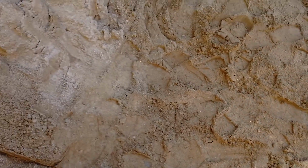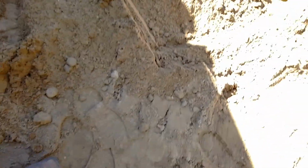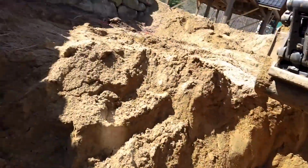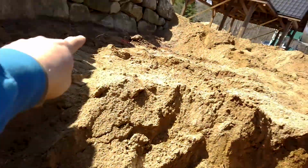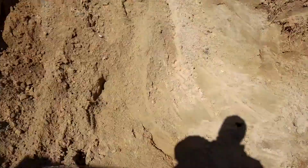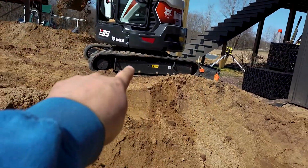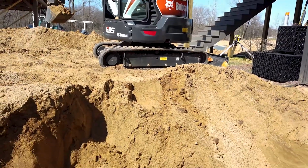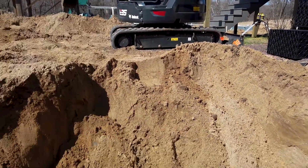So this is pretty close to depth. I might be a little bit deep right here, but right in this area is right where we're at depth-wise. And as you guys can kind of see, I've got a little bit dug out right there, but we're going to continue all the way around to this depth. Right where we're putting the piles, we're actually going to put in a feeding shelf and stuff like that for the kids to feed their koi fish and all that kind of stuff. But right now we're getting this excavated.